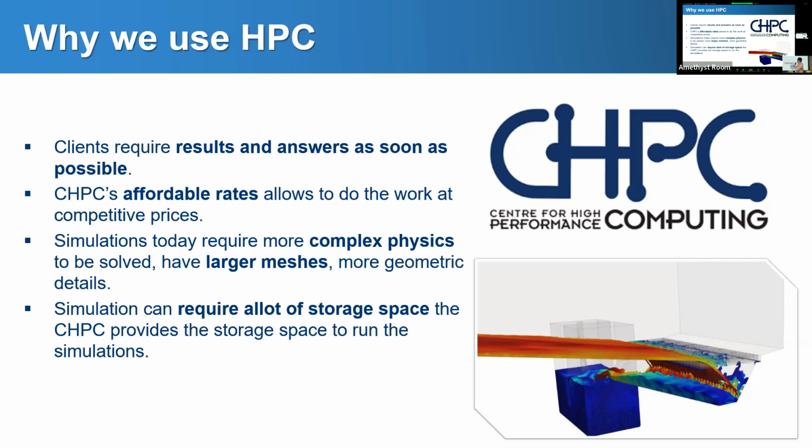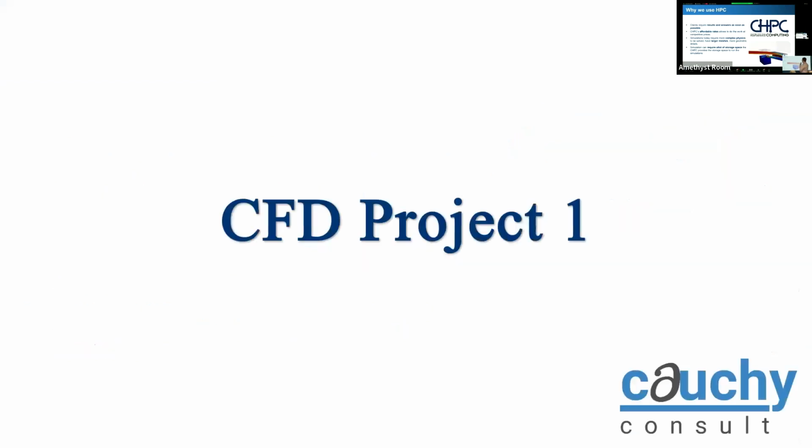Furthermore, simulations today are getting more complex in physics. They want to include more detail, and that requires more computational power. Furthermore, the meshes get larger and finer, and sometimes you have to capture even more geometric detail than before. And lastly, a great thing with the CHPC, specifically for what I do a lot, is the requirement for storage. Running a simulation requires a lot of space, and the CHPC provides the space that we need to run our simulations without any trouble or hindrances.